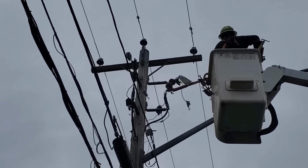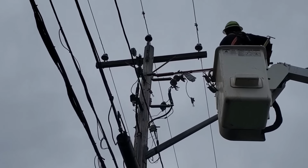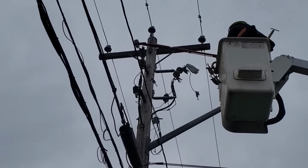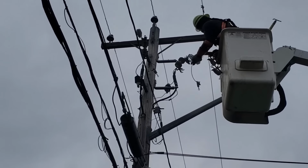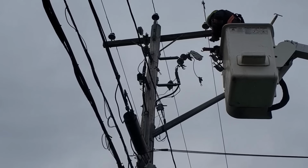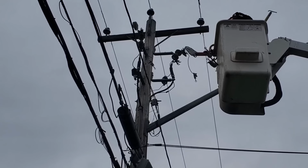So he's just checking for potential, checking for voltage on the dead cables, testing his proximity indicator against the live one. That's why he went up against the overhead, just to make sure that it is working. And there is no potential. So the next step will be to install the grounds.